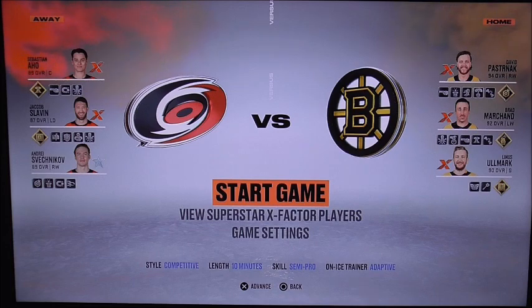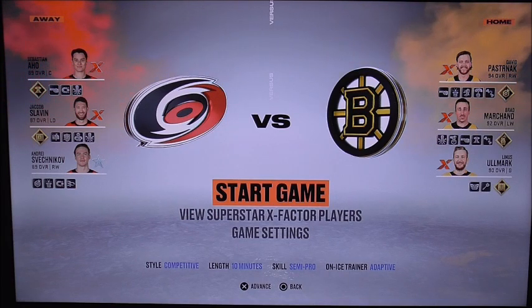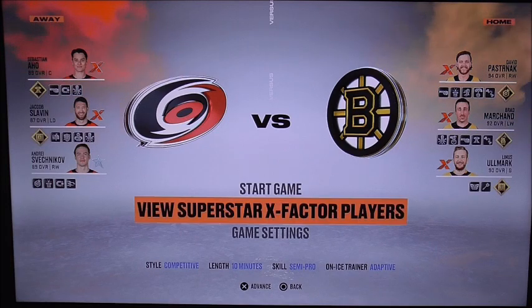First one is the Hurricanes and the Bruins. First location at TD Garden. And this one's going to be a big battle collision between the Metropolitan Division's first seed against the Atlantic Division's first seed. Right now, here's how they do.